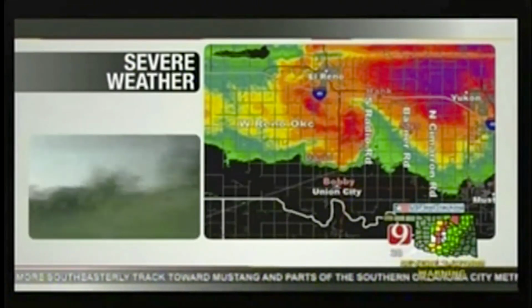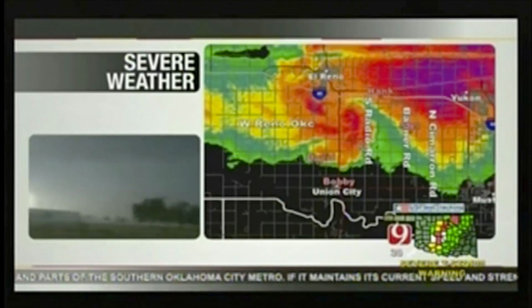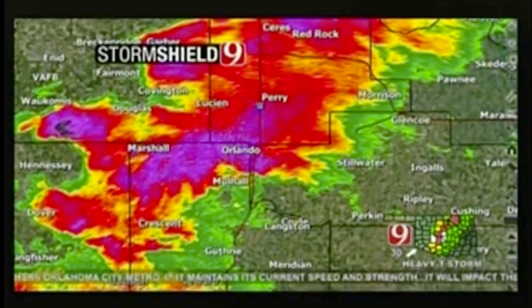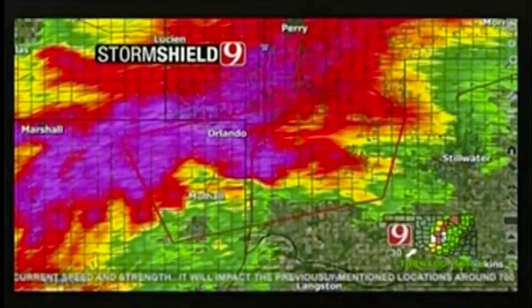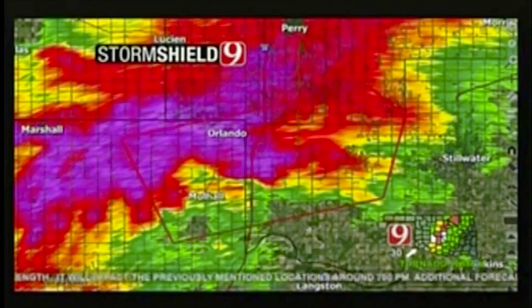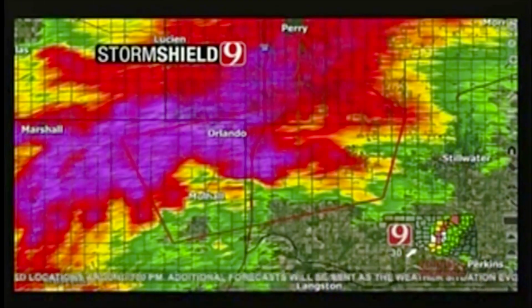And Mike, you've got it there on the Storm Shield. Yes. That's this particular storm right here near Mulhall. Yeah, give me that. It's going to affect Mulhall, Orlando. There's the tornado warning right here. Okay. So the center of it's going to pass very close to Mulhall, Gary. It's going to travel. You don't want to be on 51. That's for sure. South 51.